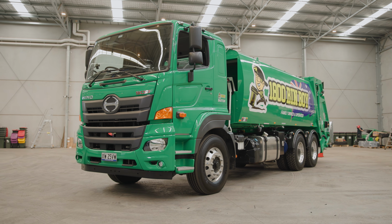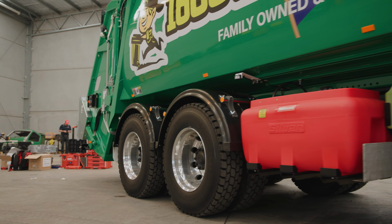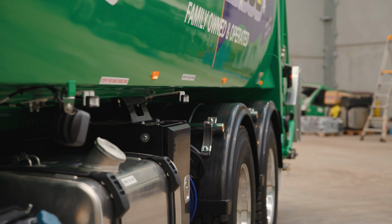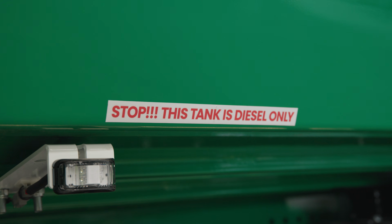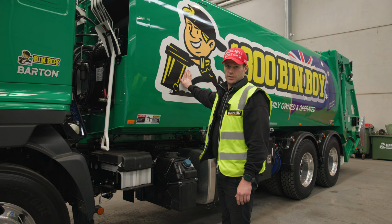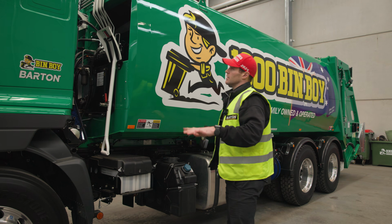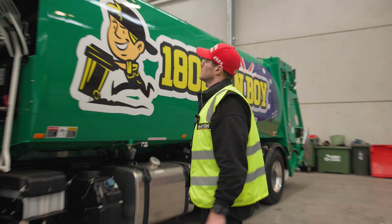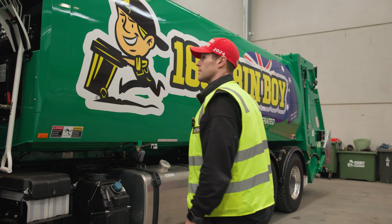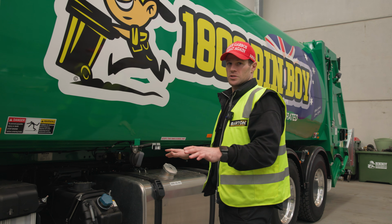Every detail has been carefully considered, shaped by years of experience on the road. From safety to efficiency, every addition has a purpose. We're going from a smaller body now, less body weight. We can get a bigger payload, so the truck's not carrying around a bigger structure all day. So you can get a heap more waste bins on this before you go overweight. We've tinkered with it a lot from the first one we got.